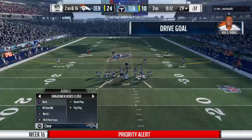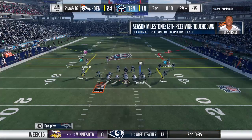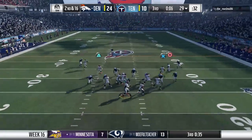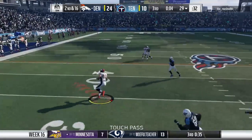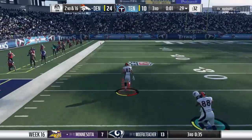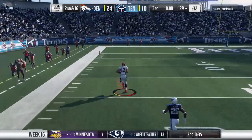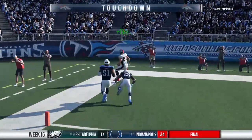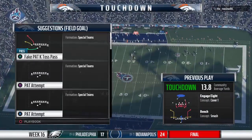Anthony Hitchens in there to drop him for his 5th sack of the year. The amount of sacks that they've absorbed in this game is absolutely extraordinary. Let's just face it, this offensive line, flat out. He's got the lane, and there he goes. And all the way home for a Bronco score.